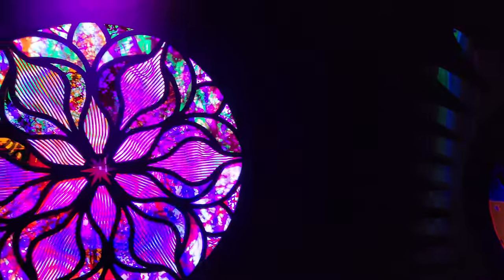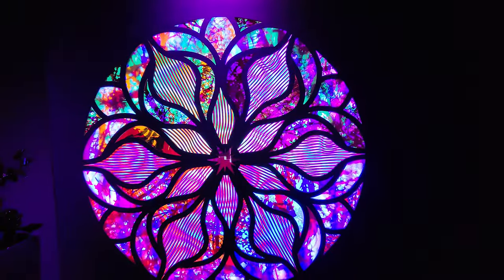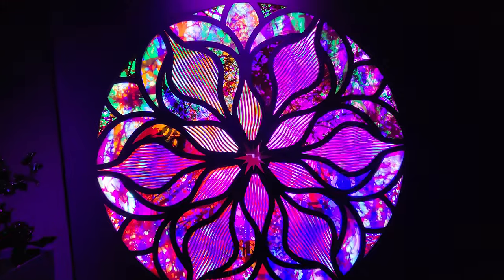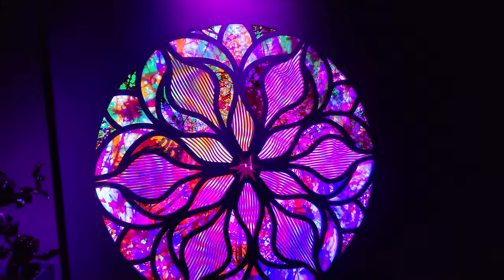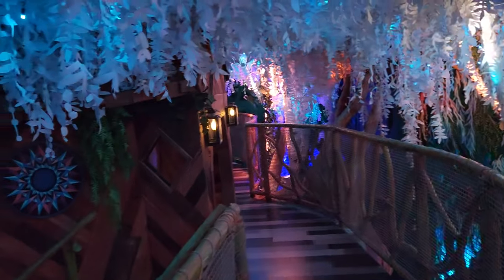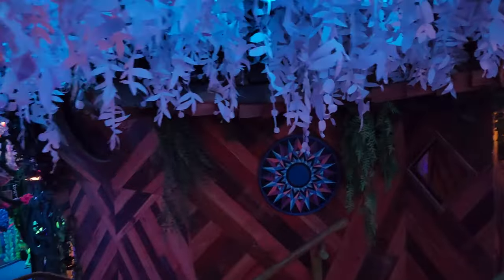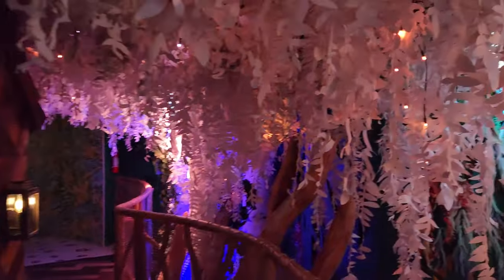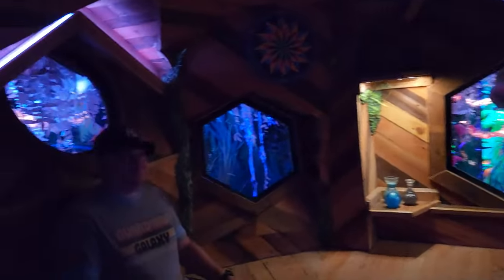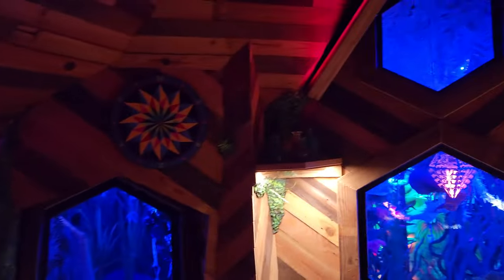I really like this. It looks like a stained glass, but it's definitely lights behind it. We have found a bridge, and inside the tree you can go. Let's see what's in here. It's me, I'm sitting down. Ha, it's you. Imagine that.